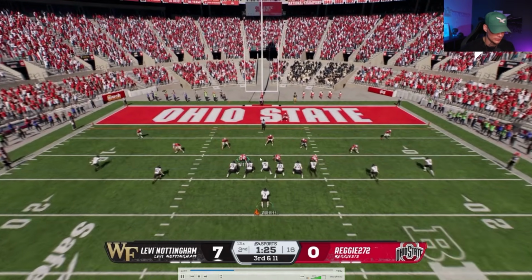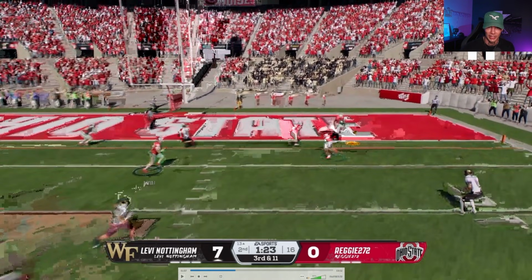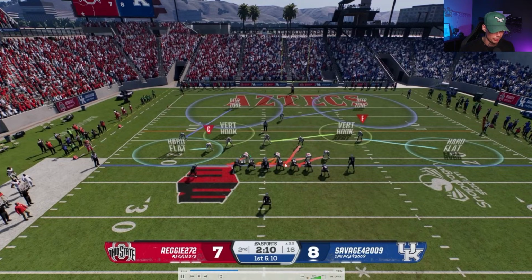Here we have cloud flats once again, so we're shading up. We're going to get out, force him to get this ball out quick. He tries to throw this corner route, and our cloud flat is going to sit on that, pick it off, and go the other way with the ball.